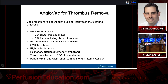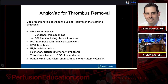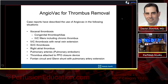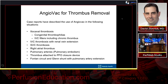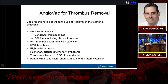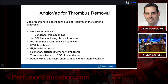I know you guys were just talking about some cases, whether secondary to congenital thrombophilias or from IVC filters that have thrombosed, IVC thrombosis with renal vein extension, SVC thrombosis, right atrial thrombus, and pulmonary embolism. Though it was created for pulmonary embolism, early on the success rate for the AngioVac device in its current iteration for pulmonary embolism is less than 15%. So that indication has fallen by the wayside. It's also used for thrombus attached to intracardiac devices, including PFO closure devices, as well as for congenital heart circuits.